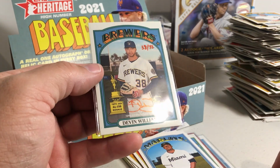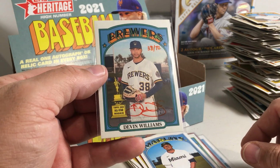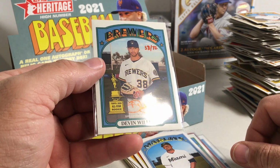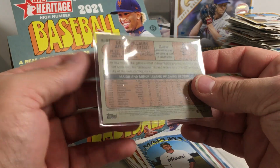And the Devin Williams red ink, hand numbered 38 out of 72. Oh, that's his jersey number. I just now noticed that. Really cool. Huh, that's pretty sweet. Devin Williams jersey number, red ink auto.